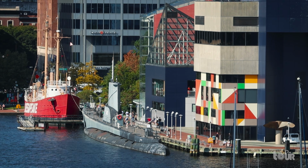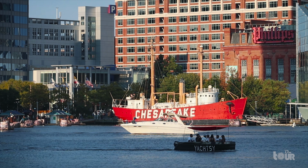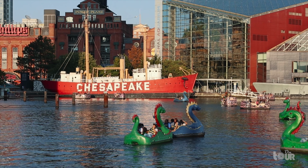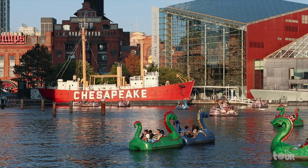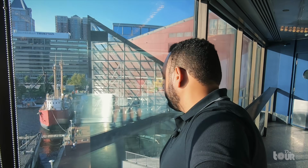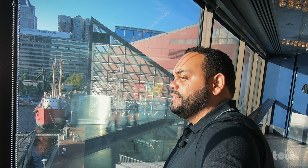The waters by the aquarium are busy, blending touristic attraction with history. Paddle boats designed in the form of dragons mix with the yachts going up and down the inner harbor. Families take to the harbor to experience a carefree afternoon, while continuing to enjoy the wonderful views from this higher level.